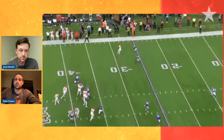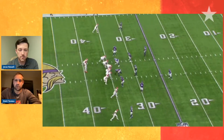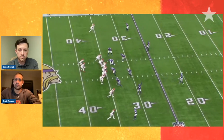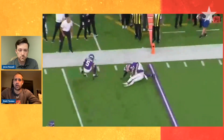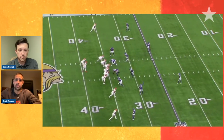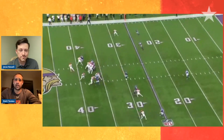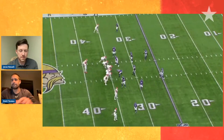Yeah, and it's possible. I know that the Vikings are in what looks to be either a cover 6 or quarters look here, but obviously Justin Ross had that vertical catch in the first half, where they pressed him on the backside of, I believe it was a quad set. So it's possible this DB has in mind, hey, I got to give this guy a little cushion here, so I don't get run by.